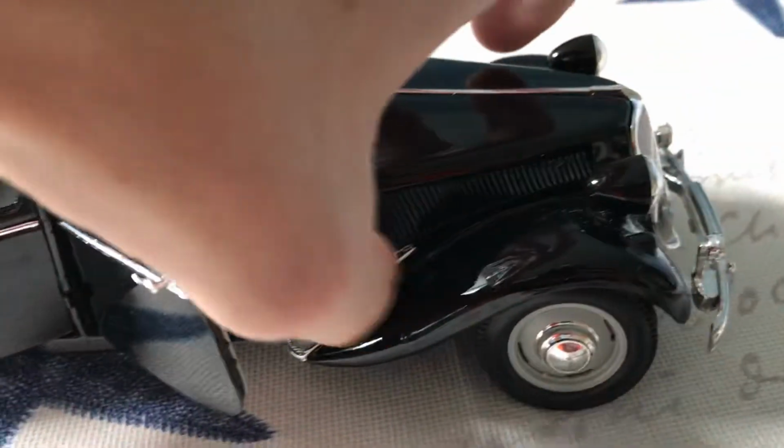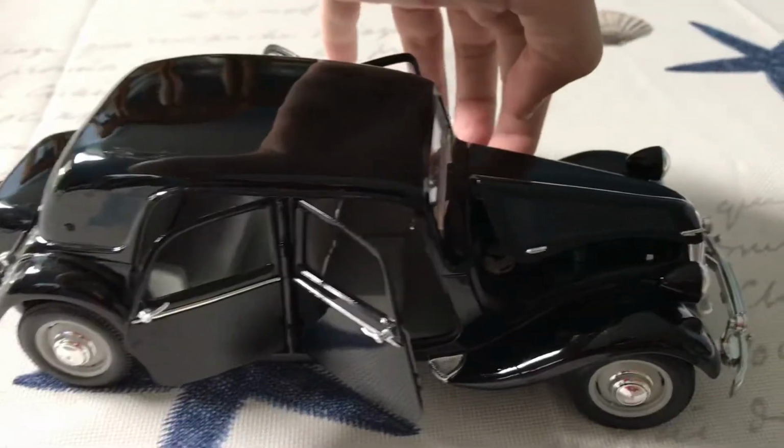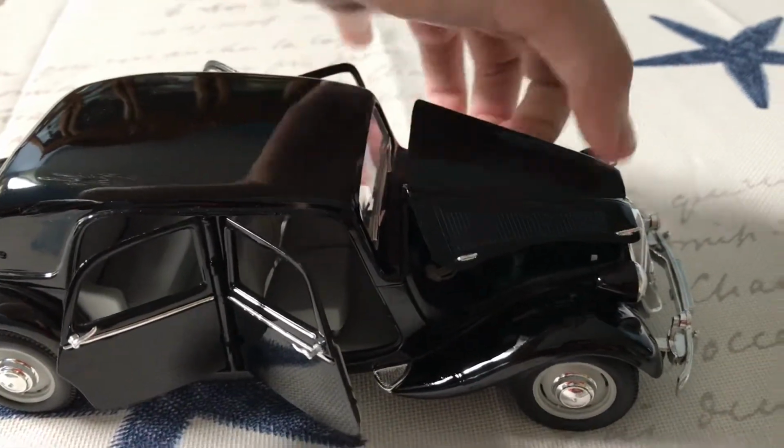So we'll look at the engine actually first. This has a lot of opening features, as you can tell. The doors open, both sides of the engine open, and the trunk opens, which is cool to see. Not much to really see in the engine there. It's just kind of like this dark green plastic piece. There is some wiring, as you can see back here. It's like white wiring. And then also on this side, there's some more wiring. It's done kind of in red and white.